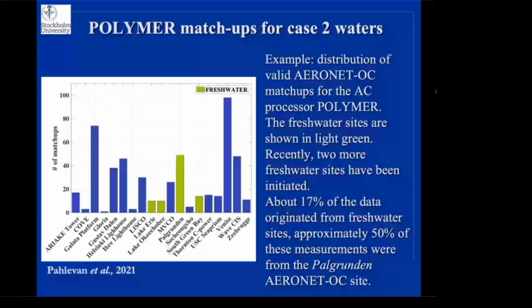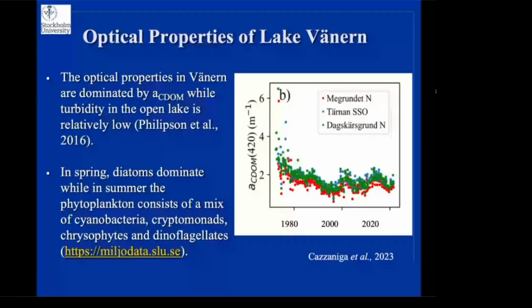So then in this case study I'm presenting at the moment, we have also done some science on this. Basically this article, the first author was Ilaria Casaniga from JRC. And here we used a combination of AERONET data and also data from the freshwater monitoring program in Sweden, where you find data here. And here you have the absorption of CDOM from this database at SLU, the Swedish University of Agricultural Sciences. And here you see the fluctuations in CDOM at 3 of the main monitoring sites there in the central lake.